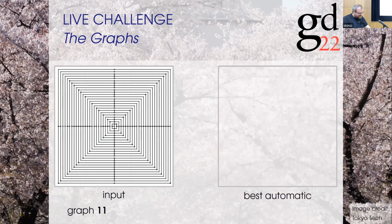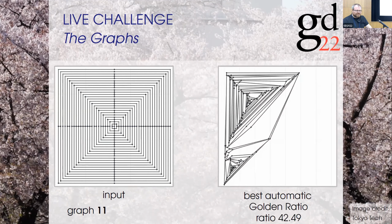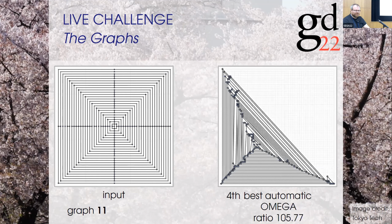Graph number 11, you can see here, it's a cross of vertices. This looks very nice, but doesn't have a good ratio. And here, Team Omega did not win. Here, Team Golden Ratio, they broke the chain. They got a ratio of 42.49, while Team Omega only got a ratio of 105.